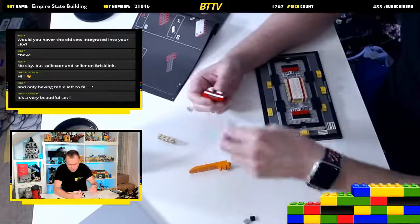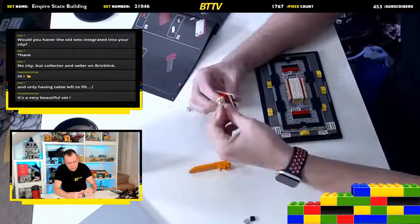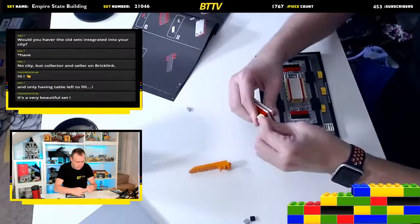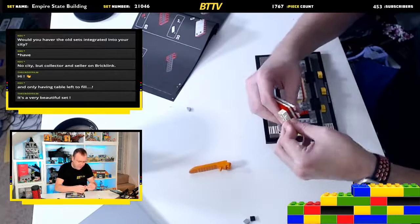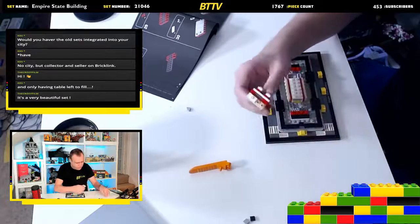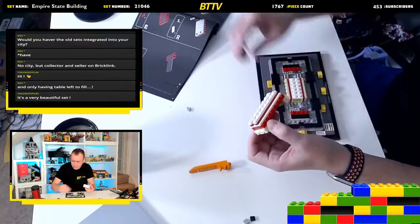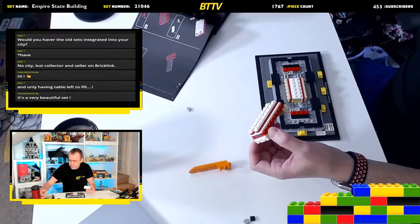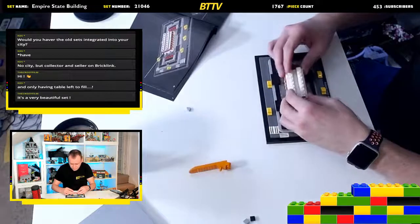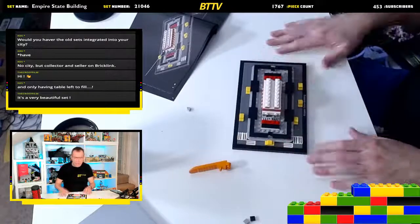Here we go. Some funny shapes being built here. Going into more of the core of the building, I'm guessing, hence the red colour coming through. So step 33, yeah, this is going on top of the main core already. And that is the end of bag one.